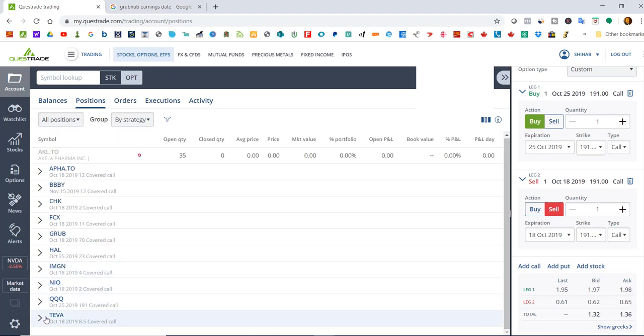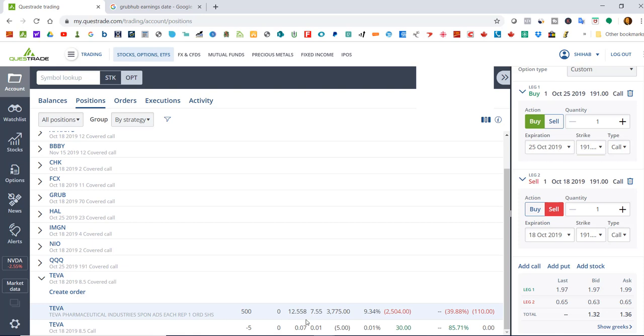Pretty good. Happy with it. Teva moved up this week, but still below my strike of 8.5, so I'm safe. But I'm definitely down on the stock a lot, $2,500 as you can see here. But I'm going to let it expire worthless this month, and then on Monday I'm going to sell another call option. Probably go with a $9 strike this time. My cost is about $15 though.